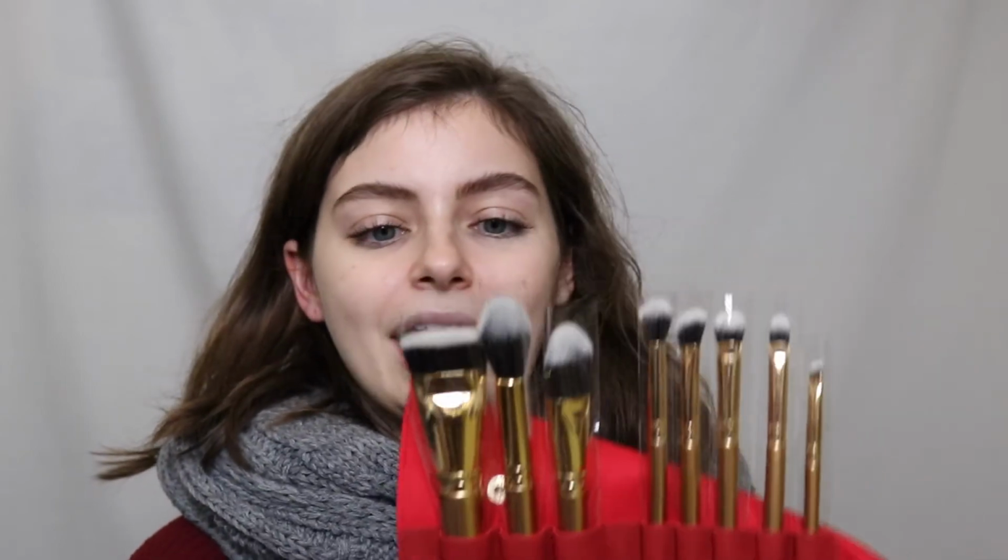I can already speak for the quality because Luxie brushes are always the highest quality brushes that I've ever used. I've owned them for years and years and they don't shed. So this retails for $85. It says, offering a complete range of brushes for foundation, contouring, highlighting, and blending. This set has all you need to create perfect holiday looks. It comes tucked inside a durable, easy to clean, festive red pouch. I'm living for this pouch. I think I might keep these brushes in this pouch because it's so cute, and I don't usually do that.